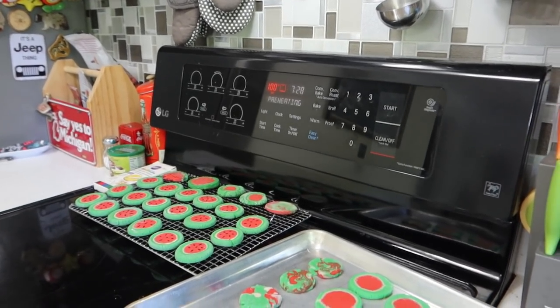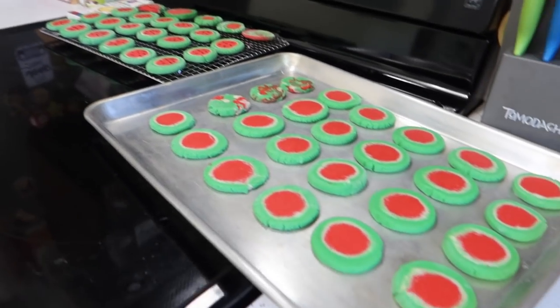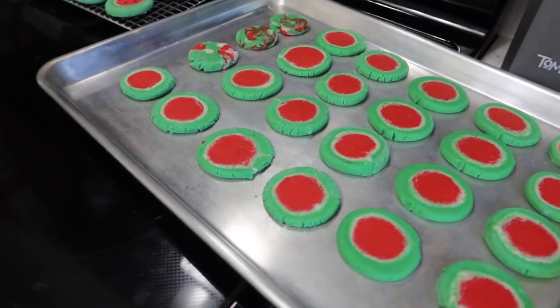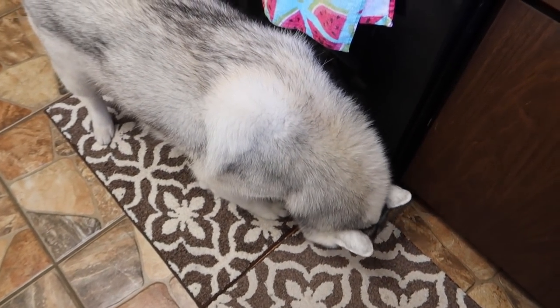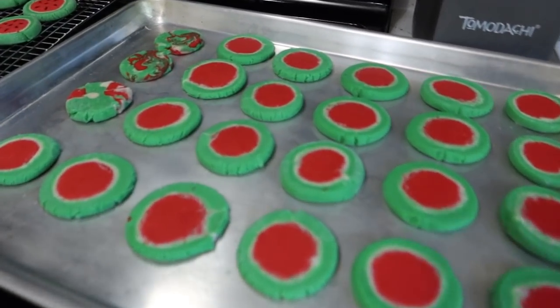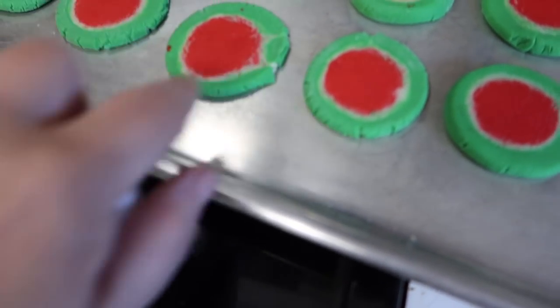So since it's 7:30 at night, these are just going in. They're gonna have to cool. Those are already cooled, but I have to make the filling and stuff. I'm actually gonna do that tomorrow. So all the cookies will be cooled and I'll be able to put the filling in all of them at once and get some good photos for the video. They look cute. I think they're gonna work. This one's cracked a little, but that's okay.